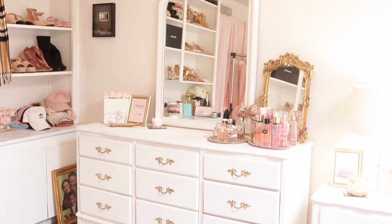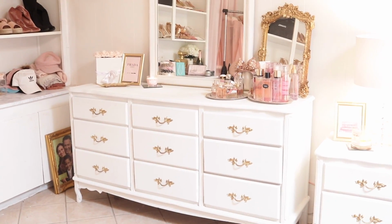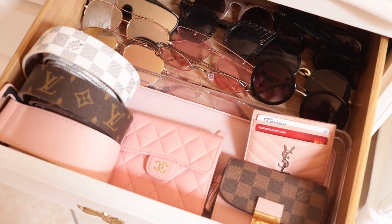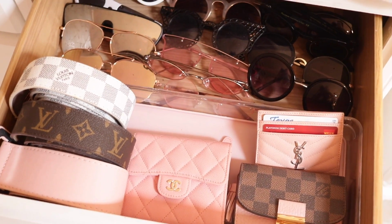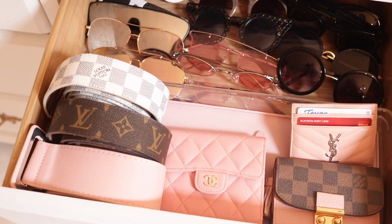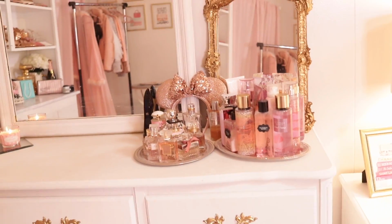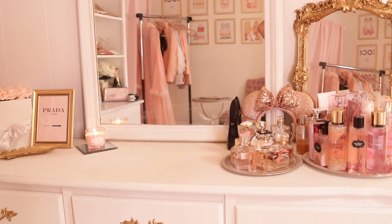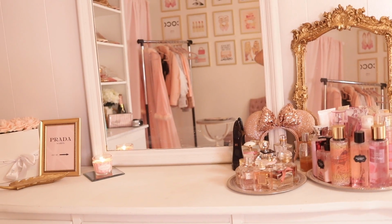And I have my dresser. In this dresser I keep lots of clothes and stuff. I will show you guys a little example. So in this drawer I just have some of my small leather goods and sunglasses and belts. There's all my sunglasses. Then I guess I forgot to tell you guys the dresser where my TV sits on top of. I got that at a thrift store actually.